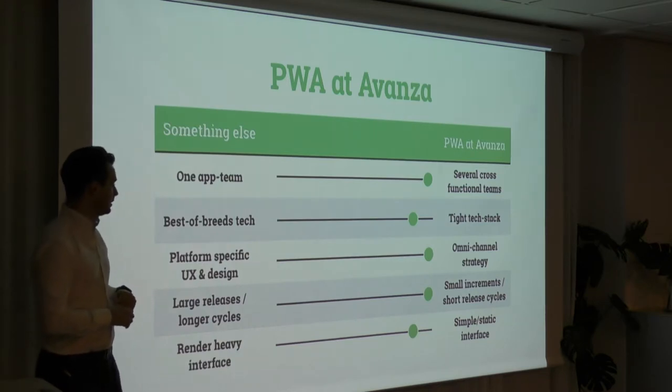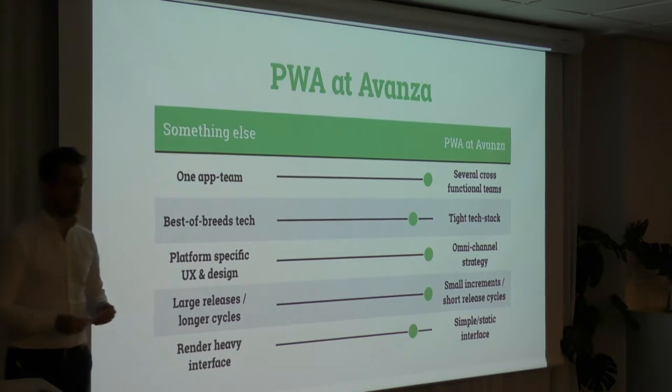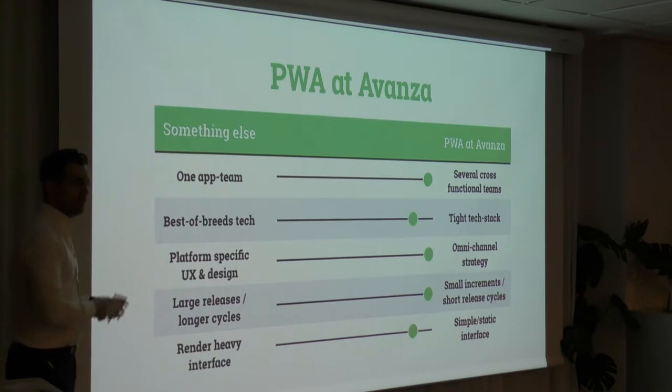Avanza's interface is also fairly simple and static. We're not building a game. So it's fairly easy. And with this, we mean that it fits well for us, but it's maybe not for everyone.